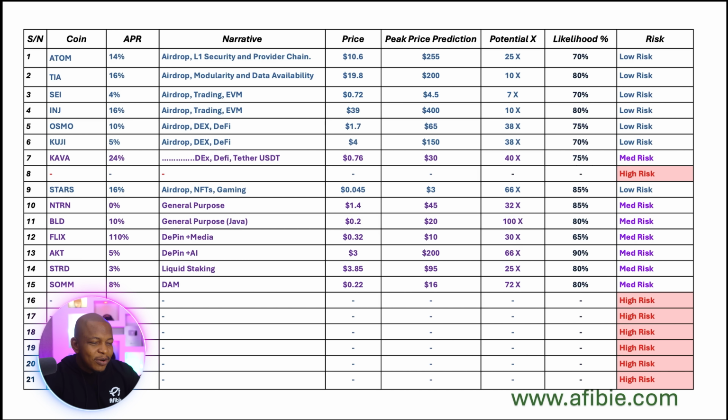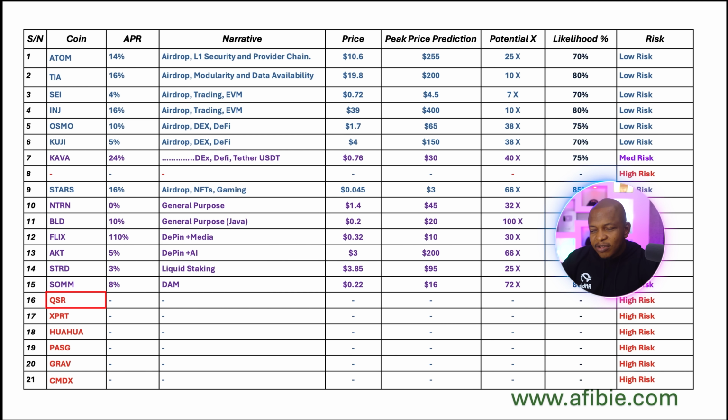So high risk is what? High reward. The coins I have here are Quasar, QSR, Persistent, XPRT, Comdex, Passage, Graviton, and Comdex. And this is where I believe this particular coin can go as high as 1,157x.